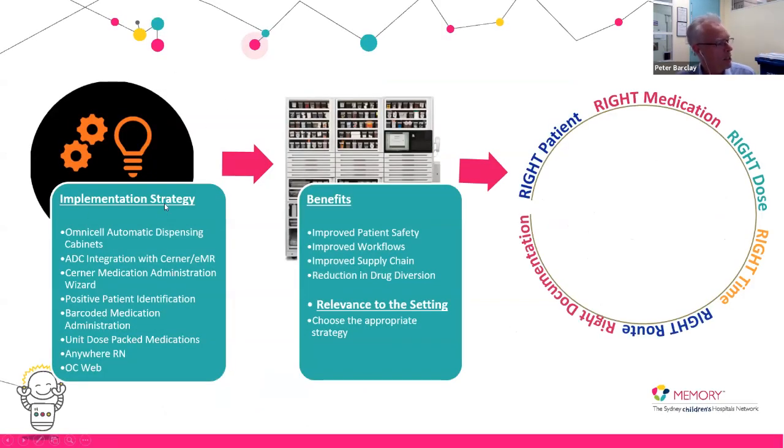When we looked at our implementation strategy, we were using a particular brand of automated dispensing cabinets, and we needed to integrate our automated dispensing cabinets with our Cerner EMR. We needed to have some software that would be able to take the barcode from the patient wristband and the barcode from the medication and integrate that with the EMR. So all of the steps that we were looking at were very much barcode based. So we needed to produce appropriate barcodes for positive patient identification. We had to then have appropriate barcodes for all of these systems.